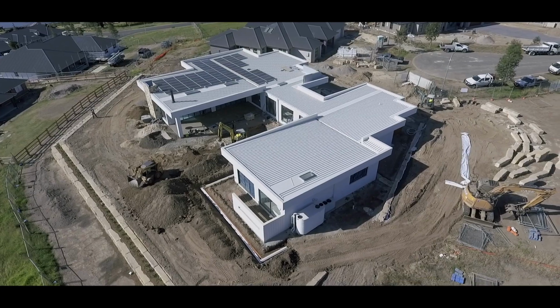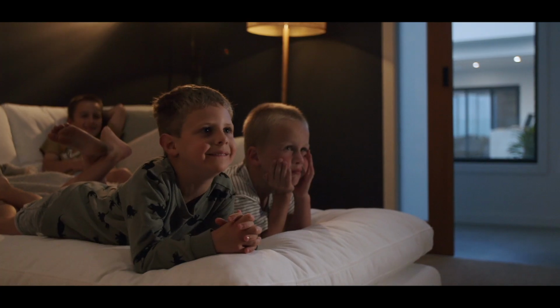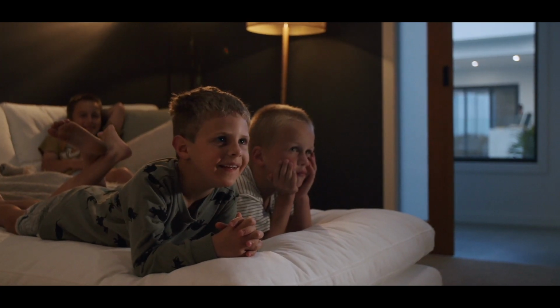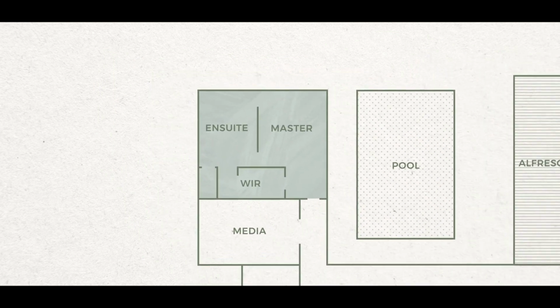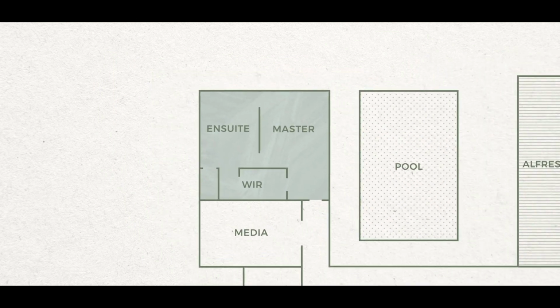We still wanted the master bedroom to feel separate enough from the kids for it to still be a bit of an adults only retreat area, but not too far away that they feel uneasy at night time. So we have put the master bedroom at the end of what we call the bedroom wing, plus that gives us lots of views and plenty of space and room for our walk-in robe and our ensuite.